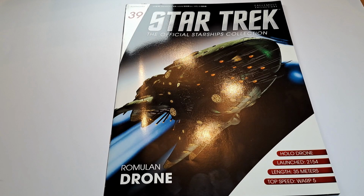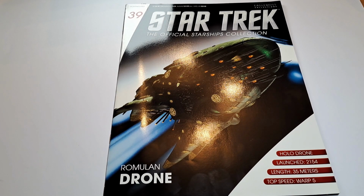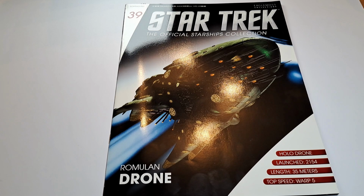Now this is one of these interesting ships that I've definitely watched videos of, but I don't think I've really sat and watched the episodes that contain it, so I really ought to, because this is coming from Star Trek Enterprise, which might seem surprising because this is a very unusual and advanced looking ship, but it is in fact a Romulan drone from 2154, so it is Enterprise era.